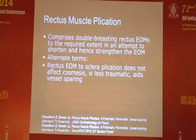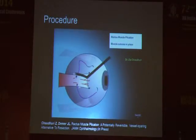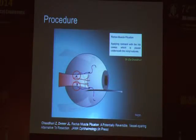thyroid ophthalmopathy, etc. Now, the procedure essentially comprises, and this is a cartoon, we insert the hook, and this is the zone where we insert at the required area. We put in the suture into the muscle, and then we take sutures at the scleral base. I would like the audience to know this particular area where we have inserted the sutures into the muscle. Now we take an iris sweep and insert it underneath the scleral sutures such that it acts like a fulcrum.